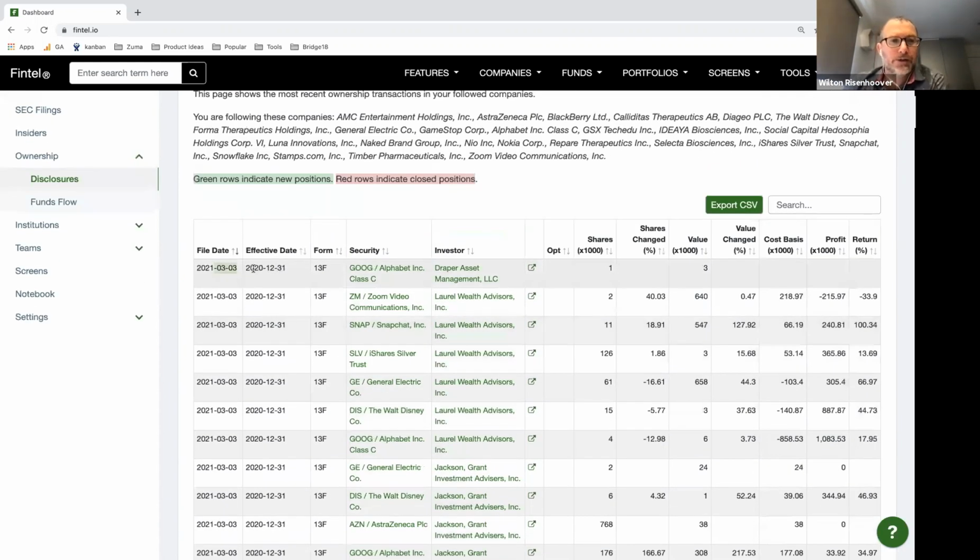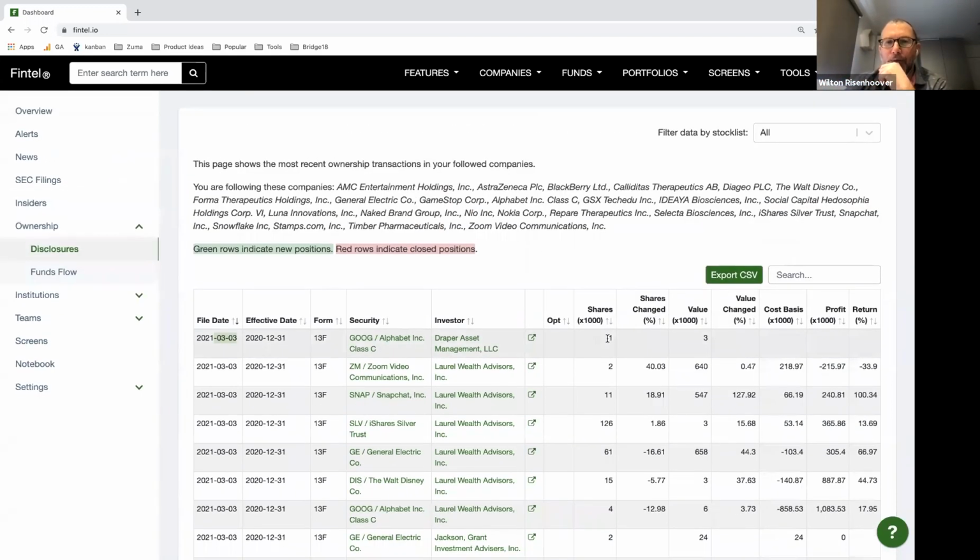What they do is they have to disclose their holdings as of the last day of the last quarter. So we're not actually seeing transactions here, even though it says 1 share and a volume of 3. It doesn't mean that they made that transaction, that they bought that share on the 31st. It means that they owned that share as of that day. They could have bought that share. I'm sorry, 1,000 shares. This is 1,000 shares, not 1 share.